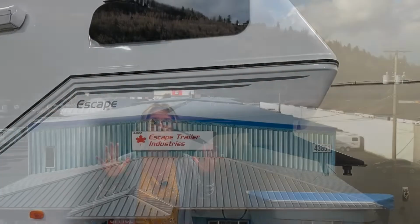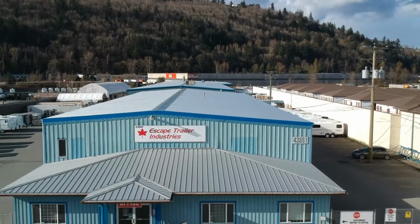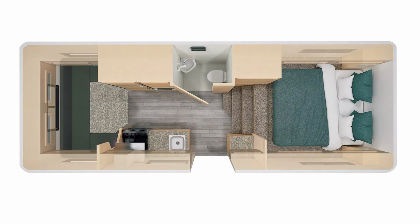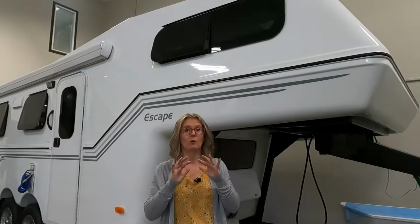Today we're at the Escape Trailer Factory showroom where we get to take a look at the 2021 5.0 fifth wheel trailer. Now, we have done the construction video and we'll link to that so you can get all the nuts and bolts. Today we're going to do the tour of this one.